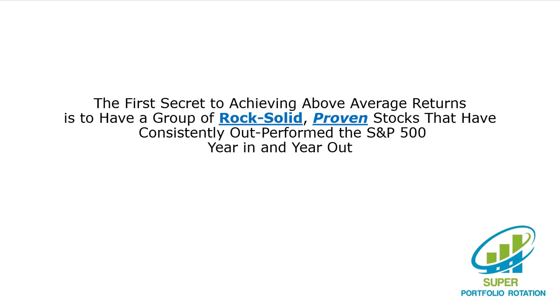So the first secret to achieving above average returns is to have a group of rock solid, proven stocks that have consistently outperformed the S&P 500 year in and year out. Now, I'm going to tell you right now that does not mean that these stocks are going to continue outperforming the S&P, but you have a long-term proven track record of certain stocks that have consistently outperformed the S&P 500 over the past 24 years, and that's going to give you a higher probability that you're going to have a solid group of stocks that will continue to do that. Now, it's not a guarantee, but that's the first secret.